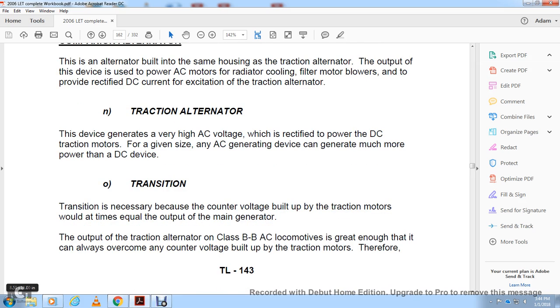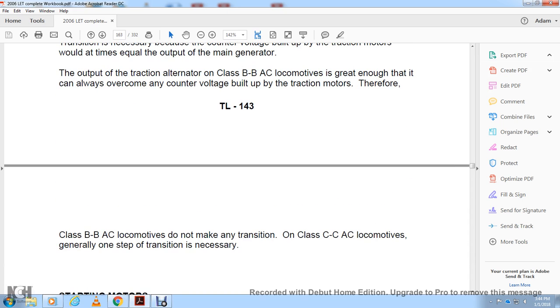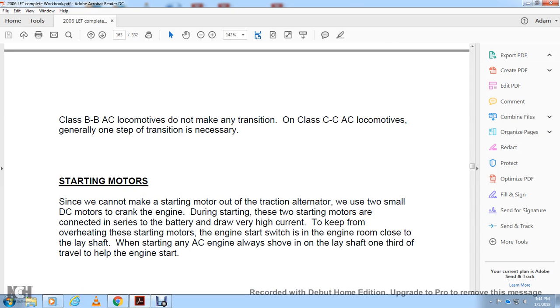Transition. Transition is necessary on DC locomotives because the counter voltage built up in the traction motor would at times equal the output of the main generator. The output of the traction alternator in class BB AC locomotives is great enough that they can always overcome the counter voltage built up in the traction motors. Therefore, class BB AC locomotives do not make any transition. On class CC AC locomotives, generally one step of transition is necessary.